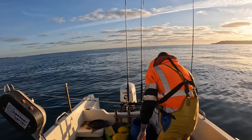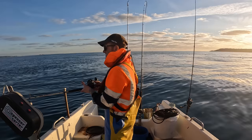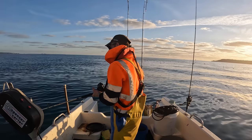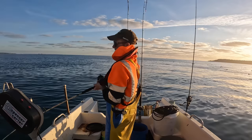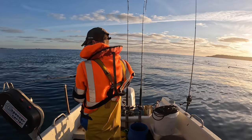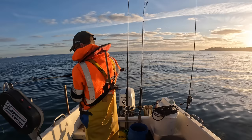We've already got five fish for the pots for next time, so great. The markings seem to have stopped. We've come off the mark a bit. Still bream there though. Fish on. Oh yeah, good fight. Oh, it's a big one. It's a nice one. What have you, mate?